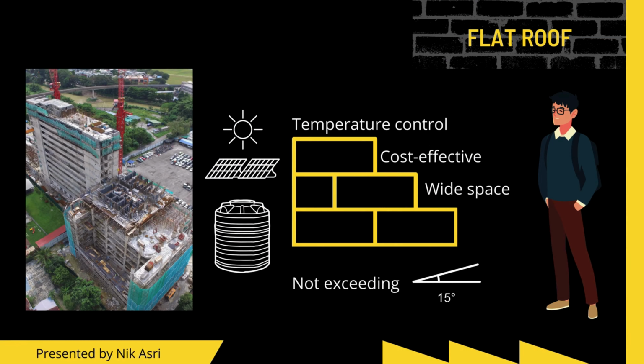Now, there are a few reasons behind the decision of choosing a flat-type roof for this building. Commonly, flat roof design is used to provide temperature control and cost-effective construction. However, the main reason for utilizing this type of roof in this project is to take full advantage of the wide space on the roof.